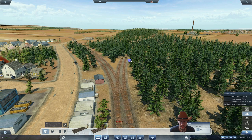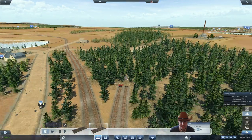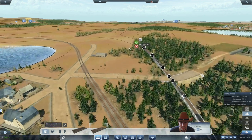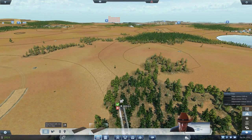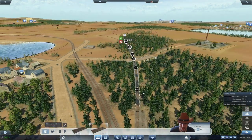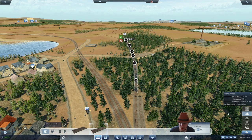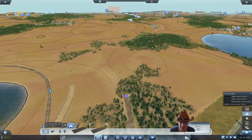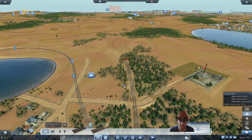Beautiful. Now this, we have switches here, and yes, apparently that's a thing. So now what we want to be doing, we want to be going on this bridge somewhere here. And then we will be skirting around this in a semi-decent circle. I hope so. At least do it right. Okay, so I think that's good enough coming out of this area.